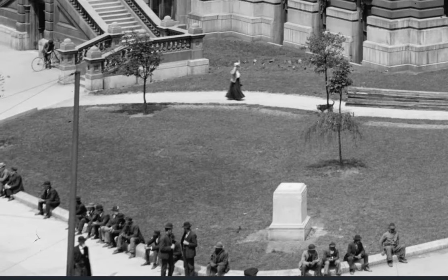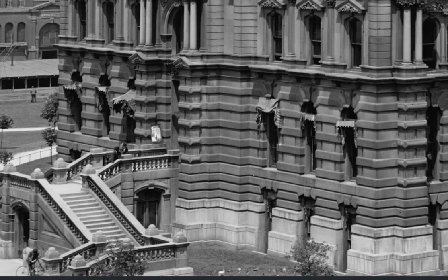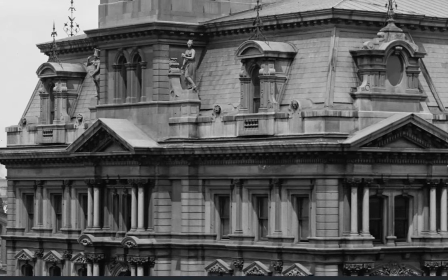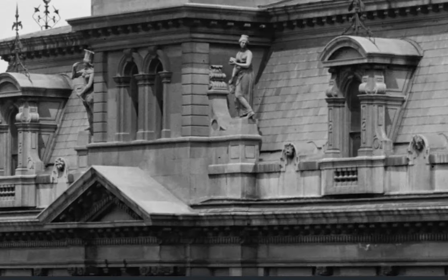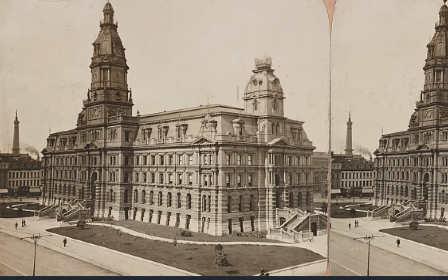Maybe these were the guys who built it. They're proud of their work, so they sit in front of it every day so people can have a look and admire the spectacular courthouse that they put together. They just happen to plop some statues up top here. Just showing you how old it really is.